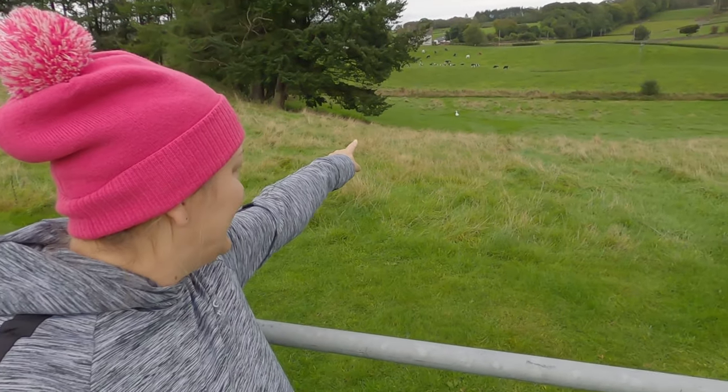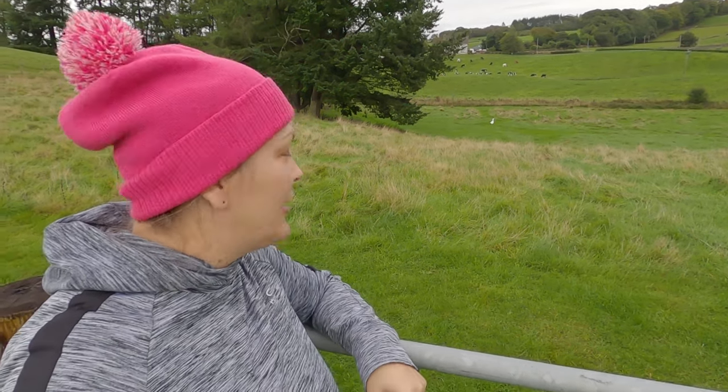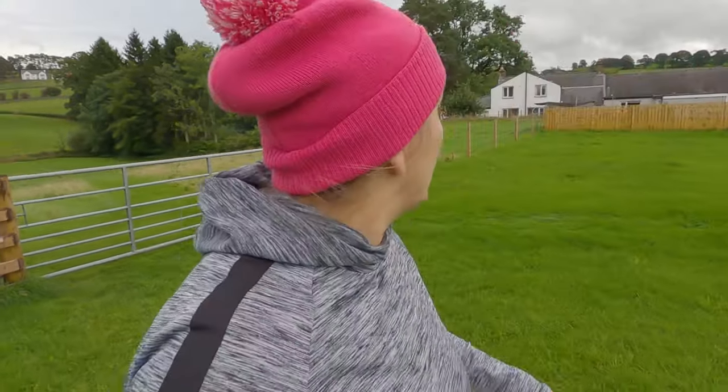So, hello goose. You can see him right the way down there. He's on his own, or she's on her own. Yeah, it's a nice little spot. It's obviously a working farm as well, so we've got the cows in the distance. Yeah, it's a nice little spot.